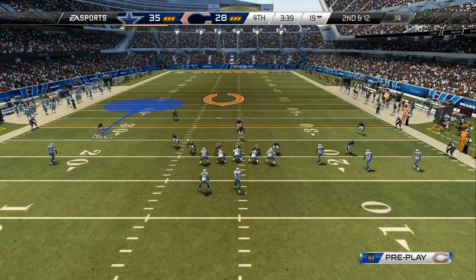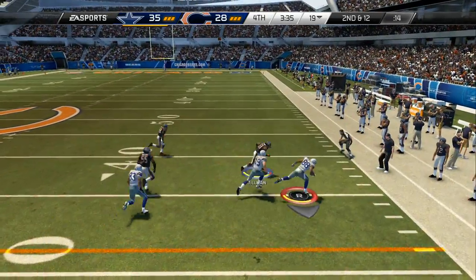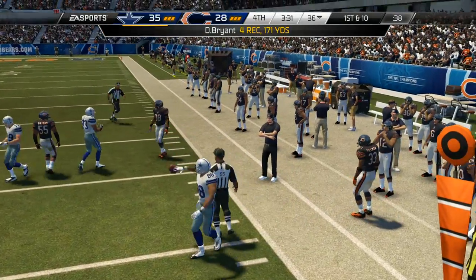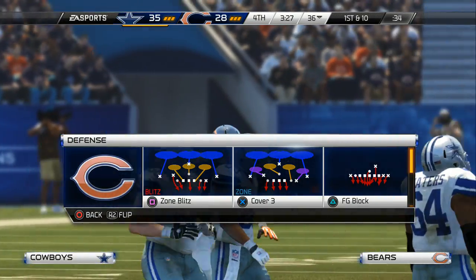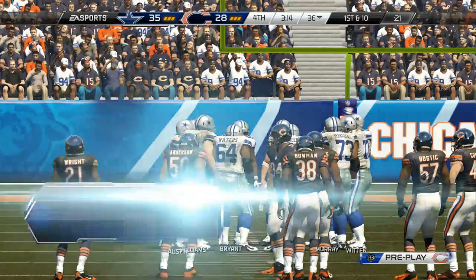Witten's out wide on the left. Romo's back in shotgun formation. The Cowboys now move the chains. Well, the defense, they give them a first down there. They're behind. They just can't sit back there and keep bending. You got to take some chances. Go on the offensive, on the defensive side, and just make things happen.